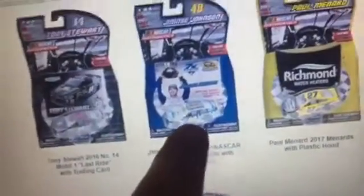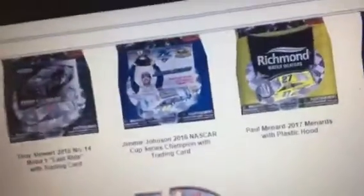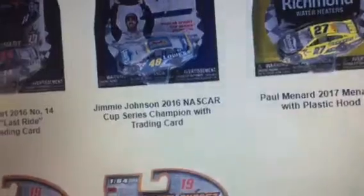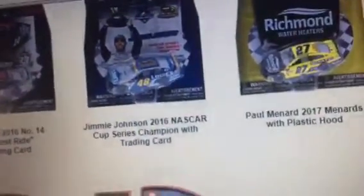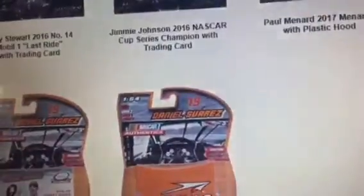let's see. I'm not really a fan of his paint scheme last year, so I'm probably not going to get this one. The championship one, I'm not sure I'm going to get that, because it's the championship race that I don't want to relive or be reminded of as a Kyle Busch fan, so yeah.